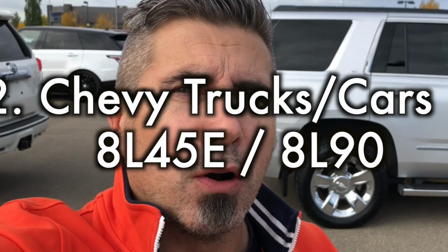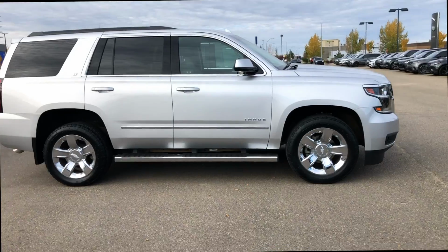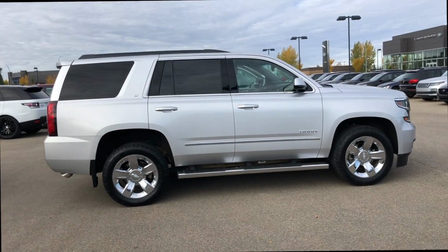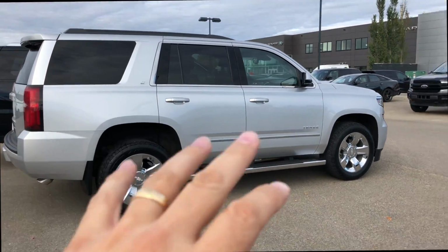And the next problem child transmission is what's tucked under the belly pan of this vehicle, and we're talking about a Chevy Tahoe here. And there's a whole bunch of other vehicles. There are some Escalades, ATSs, CTSs, Silverados, Corvettes, Camaros, and almost everything under GM in the last couple of years. More specifically, we're talking about the 8-speed automatic transmission in this vehicle. The two are the 8L45E and the 8L90, and most of them are in the 2015 to 2019 model years.